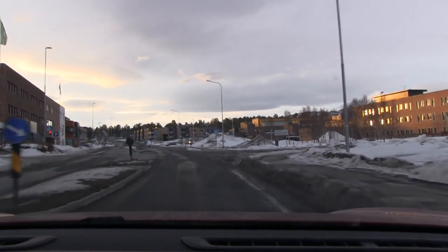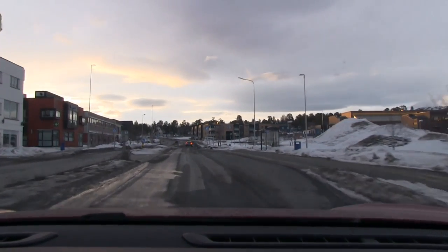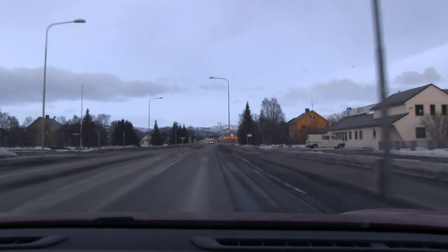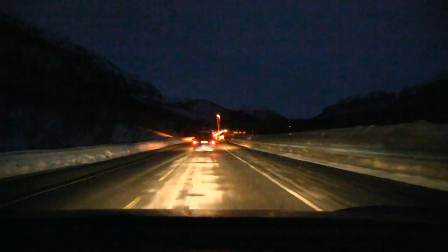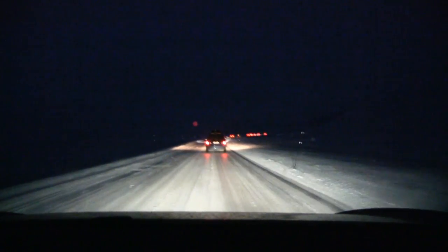We are now leaving Alta because the road is open again, but with a convoy. So yeah, hopefully we can just get there and get over the mountain. Just passed Olderfjord and is now heading towards Honningsvåg, which is only 35 kilometers from Nordkapp.